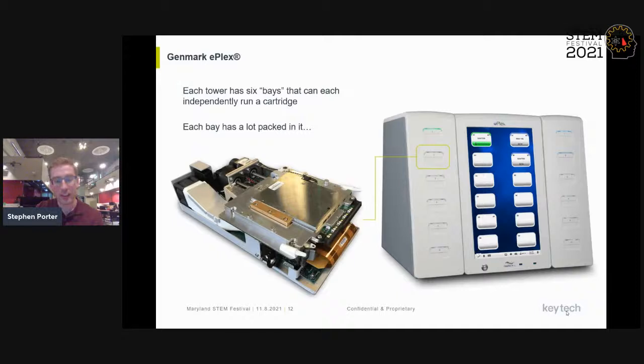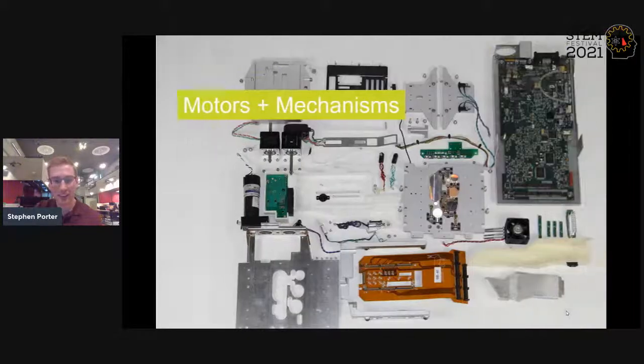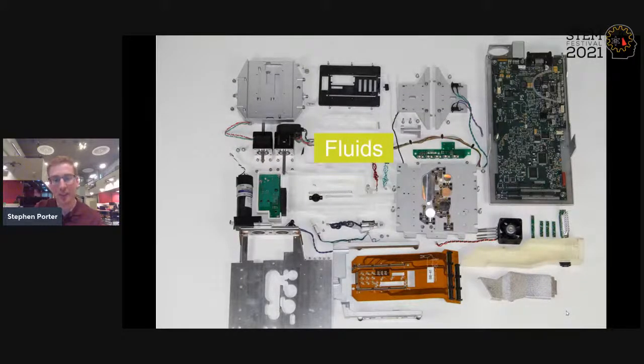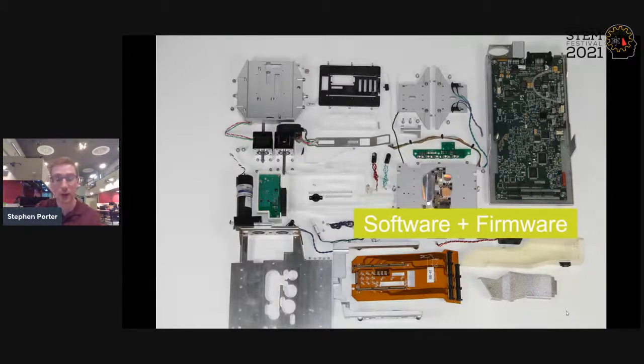So on the left is an example of one of the cartridges that fits in the device. So it has 12 of them, 6 on each side, and there is a lot packed into it. This is one of those bays taken apart. It's a lot of parts. We have electronics, motors for moving fluid around, mechanisms for allowing cartridges to be loaded and unloaded, tiny fluid pathways that allow fluid to move throughout the cartridge to various heating stages and cooling stages. And that's how DNA is actually extracted and amplified and diagnosed. And then controlling all of that, we have lots and lots of software and firmware. So that's handling moving motors and heating things, sensing what's happening with the fluid to make sure it's doing what we need it to do.